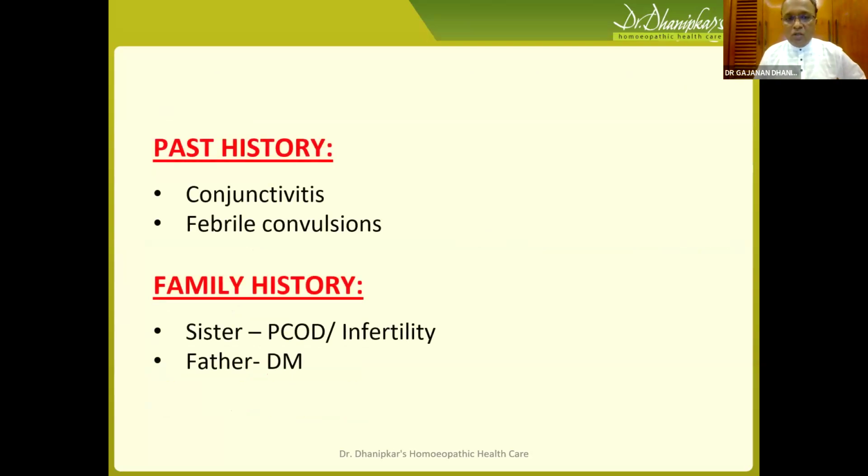The past history was conjunctivitis and febrile convulsions. Her sister also had PCOD and had problems in conception, infertility. Her father was diabetic.